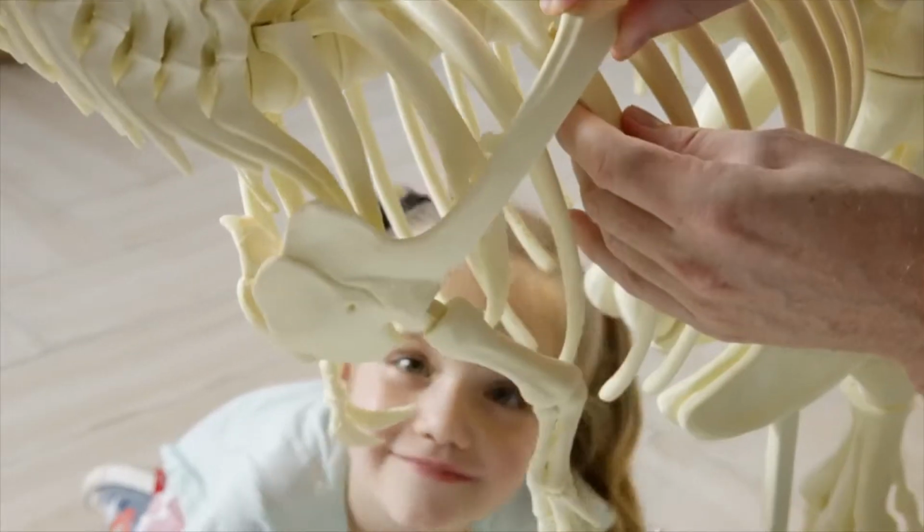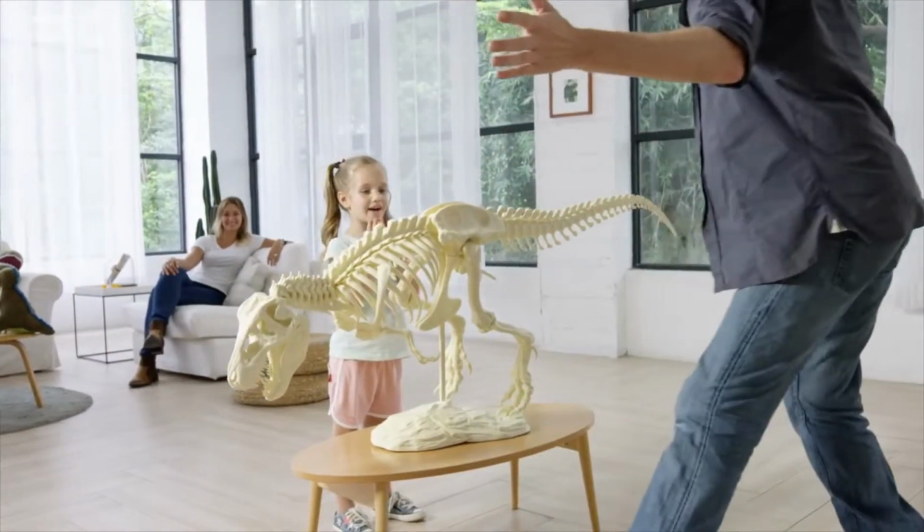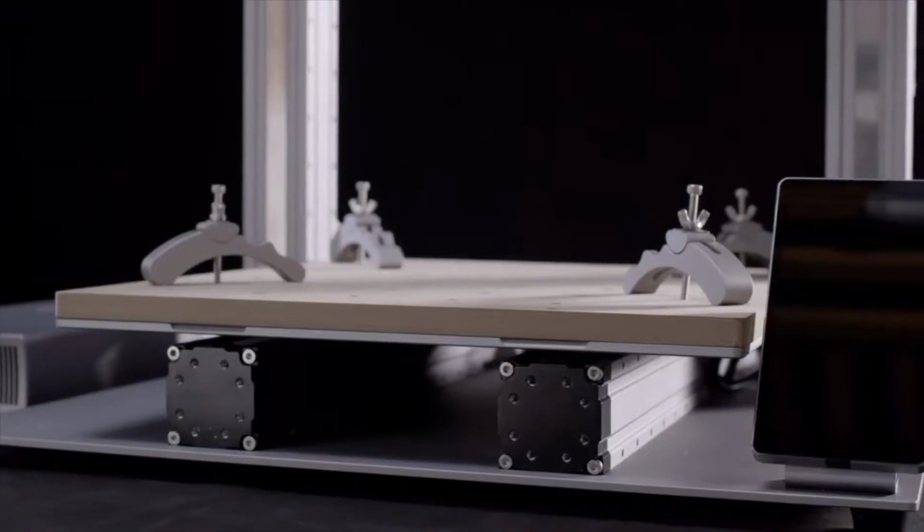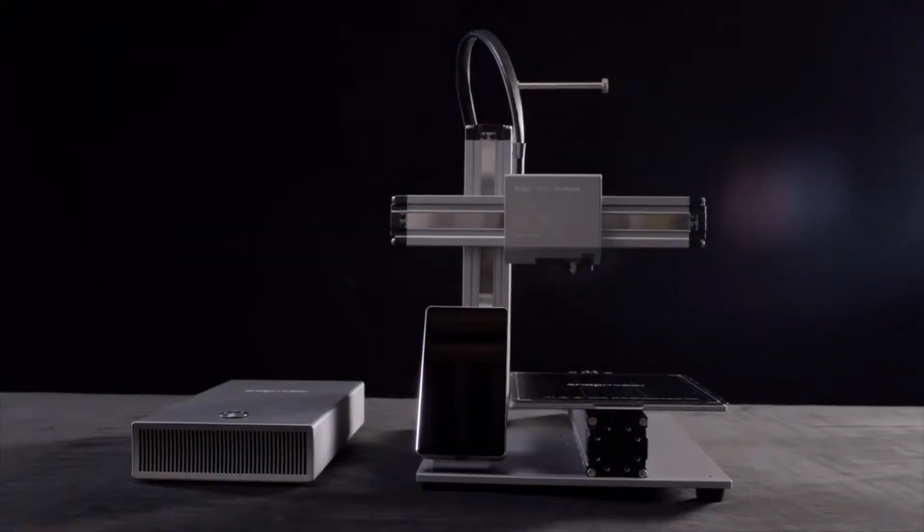Bring your ideas to life and unlock your full creative potential with the new SnapMaker. It is the most advanced 3-in-1 3D printer we've ever created.